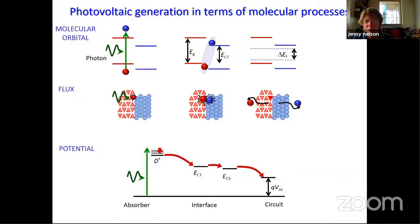Sure. Okay. Suraj Yadav says, what factor determines the exciton lifetime?